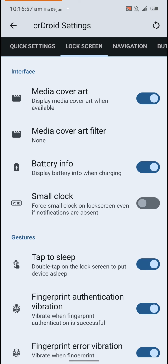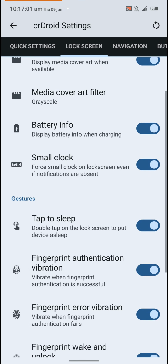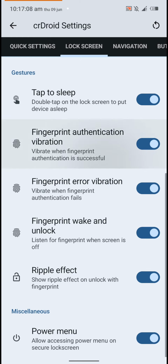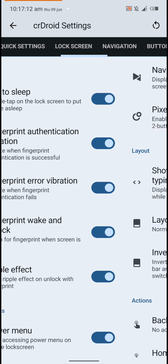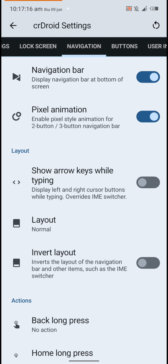You have lock screen. You can have a media cover art filter. You can enable small clock, double tap to sleep, fingerprint authentication, vibration. I'm quickly going through the options. You can have a look at them. If you miss anything, you can pause the video and look at it. You have fingerprint, where you can unlock, ripple effect. Power menu can also be allowed or hidden in the secure lock screen.